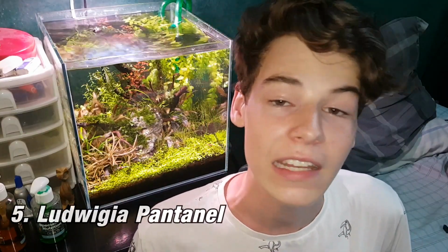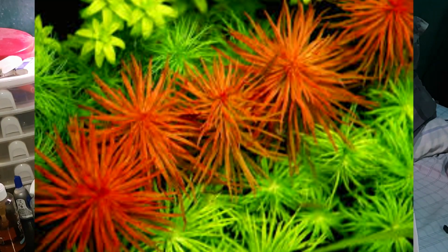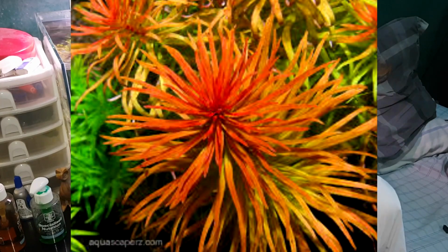Number 5, Ludwigia Penta. Now this plant is super rare and one of the most difficult plants in the hobby to keep. It needs a very low KH and perfect nutrient balance and all of that hard stuff to achieve. It has such beautiful colors that you can see by the picture, and it is usually seen in Dutch aquascapes because of those crazy colors it gets. It's got a very nice leaf texture, and because of all that, this is my number 5 favorite aquarium plant.